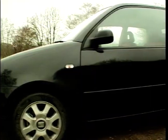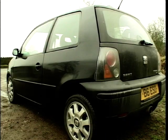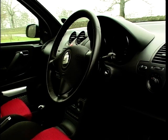The Seat Arosa is the Spanish company's version of the Volkswagen Lupo, and apart from a slightly tweaked front end, it is virtually identical. It's cheeky looking, but those alloys and slightly flared arches mean you don't feel a complete prat driving around town in it.